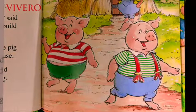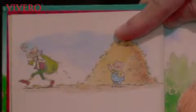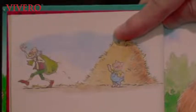The three little pigs set off down the road. Soon they met a man who was carrying some straw. "Please give me some straw," said the first little pig. "I want to build a house for myself." So the man gave the first little pig some straw to build a fine house. "Now the wolf won't catch me and eat me," said the first little pig.